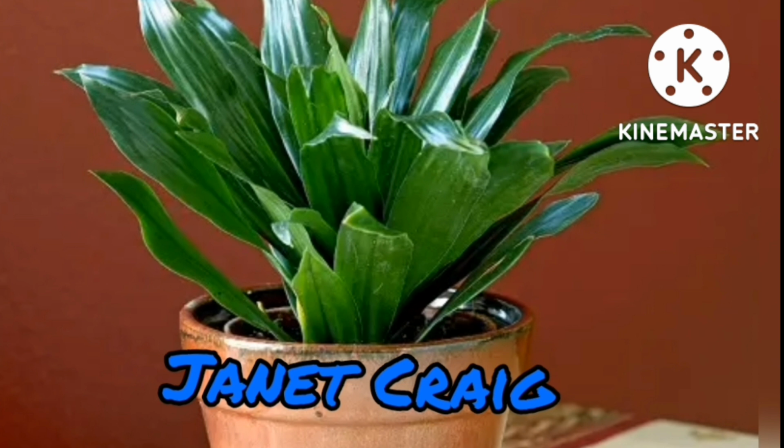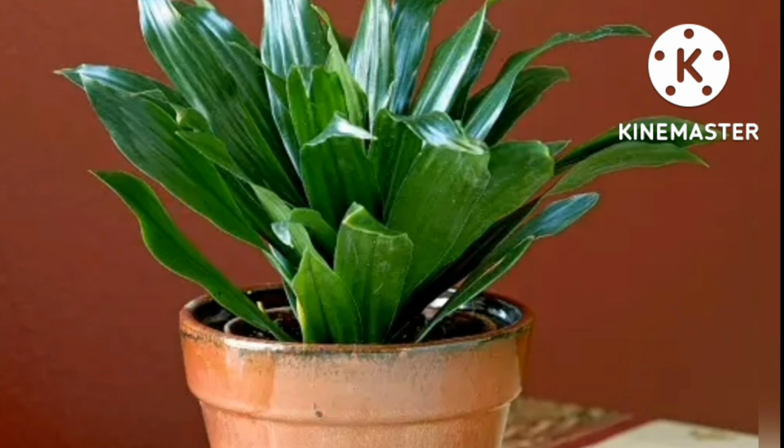Janet Craig. The dracaena cultivar is an ideal bedroom plant as it can withstand low light conditions. It has short growth and small glossy dark green leaves grown in a rosette pattern.